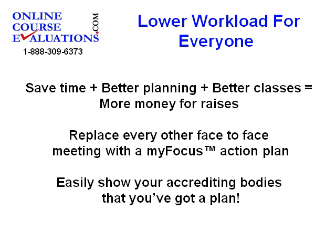The last benefit I have to offer you about our myFocus tool is that it is going to aid you in your school's accreditation process, because it's easy to show anyone that your school has a plan in place for improving your courses and can track improvement easily.